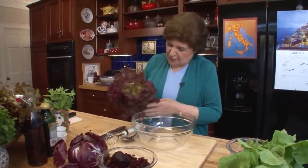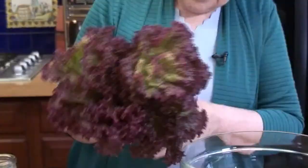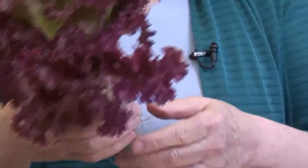Lava. I came up with this idea when I had nothing else to do, and I thought, how about if everything was red? So, here is the Lola Rosa. Isn't it beautiful? It's got that nice crinkly looking edge. Look at this. He brings it in on the root for me, see? And it's all been washed.